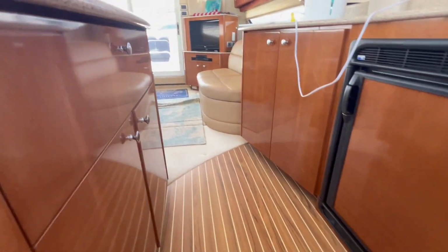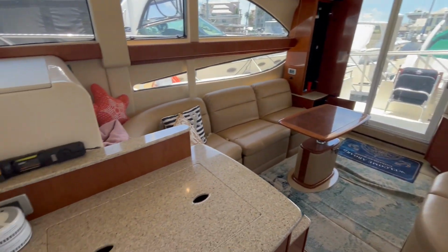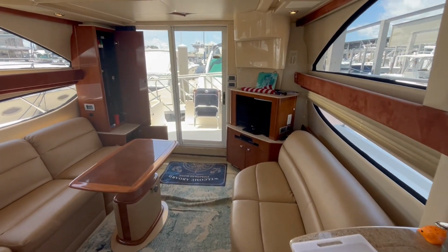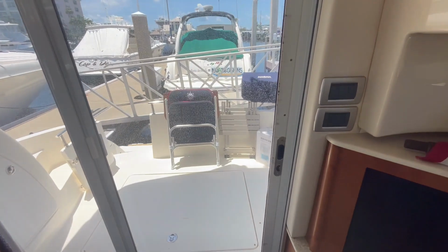All right, let's get ready to move. No tour is complete without a look at the expansive flybridge. One more quick look right through the salon. Let's go back out to the cockpit where we can go up the stairs.